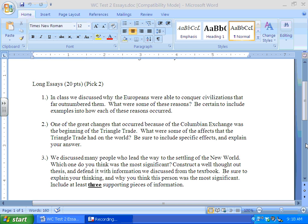Pilgrims and Puritans, what do they have in common? They are both religious groups, yes, absolutely. They were going to flee England for the purpose of escaping religious persecution and establish different colonies in the New World.